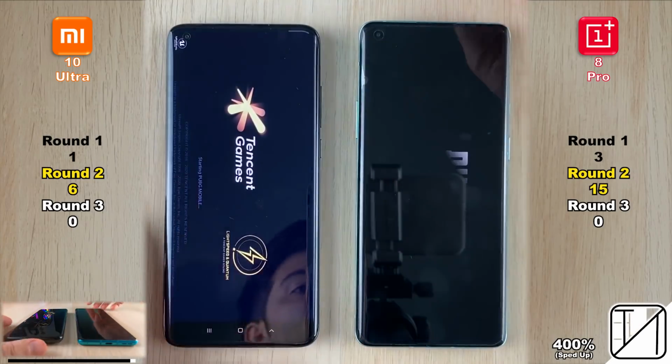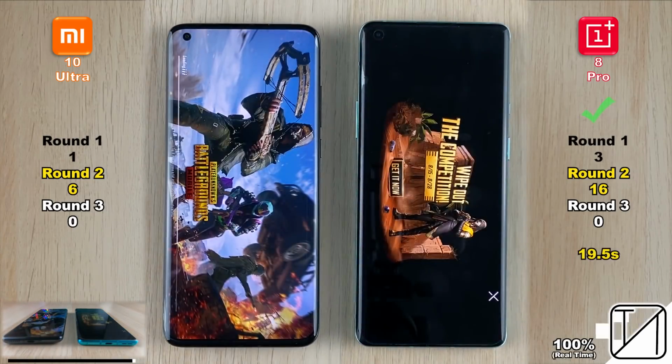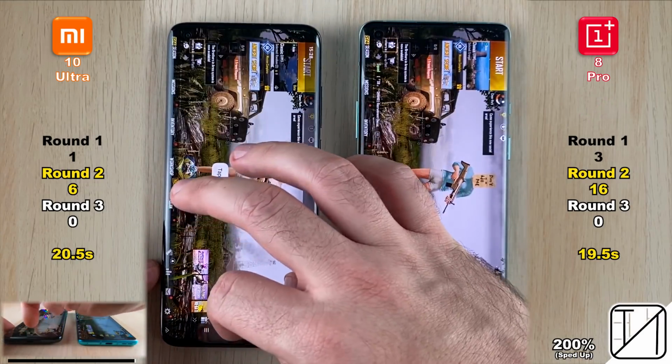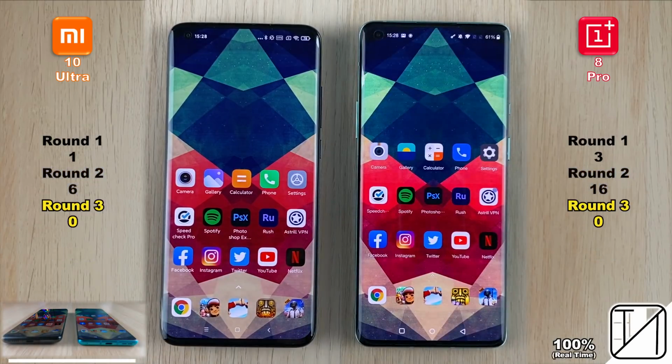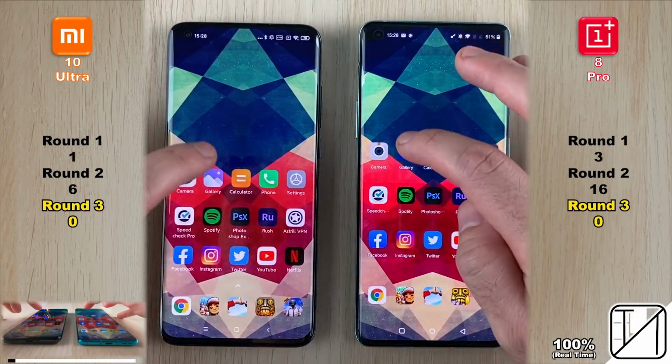Last game, last app of the 20 over here. PUBG Mobile, a lot longer to load, so I sped things up. 19.5 seconds on the 8 Pro as opposed to 20.5 seconds, so just 1 second quicker on the OnePlus 8 Pro. Nevertheless, it did indeed open it up quicker, wrapping up round 2 with a 10-point lead on the OnePlus 8 Pro. Now it's all about RAM management in round 3 over here.